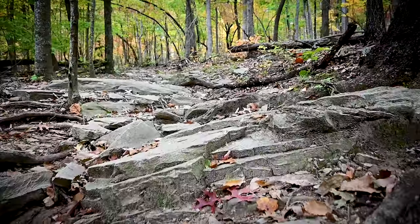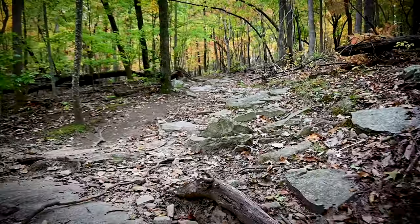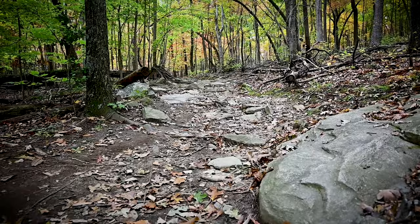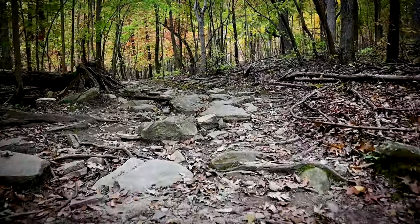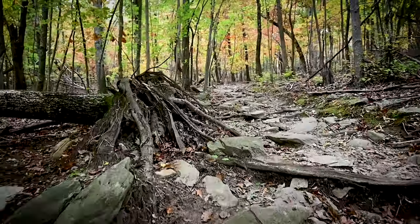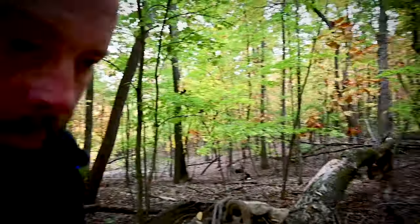As you can see, it's getting rockier, which means we're going up in elevation. So far, it's a pretty moderately easy hike, not too strenuous whatsoever. I think we're almost a mile and a half in on it, 4 mile loop. So far, so good on the hike.